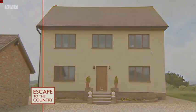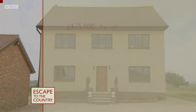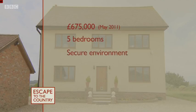More than they expected, but still well within their budget at £675,000, this property certainly offers what they said they wanted from a rural home. It has 5 generous-sized bedrooms, 3 with ensuite bathrooms. All of the bedrooms are downstairs, giving Thomas a secure environment. Plus, there are the 2 outbuildings which could, with the correct planning consent, be used as holiday lets for their new business. And it's all set within 3 acres of grounds.